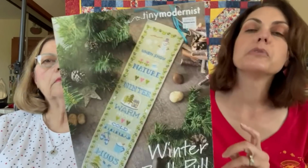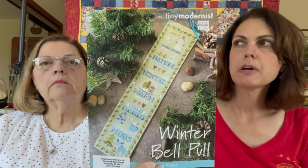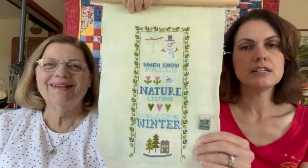So that was that. And then my third WIP is Winter Bell Pull by Tiny Modernist. And this one, I think it was my New Year's Day start this year. And I worked on this one for 2 days in May and then the first day of June as well. And this is on 28 count Picture This Plus Gossamer. And the funny thing is, on the last day of May, I was stitching away. We were watching a TV show and the power went out. So I had a very abrupt end to Stitch Mania.